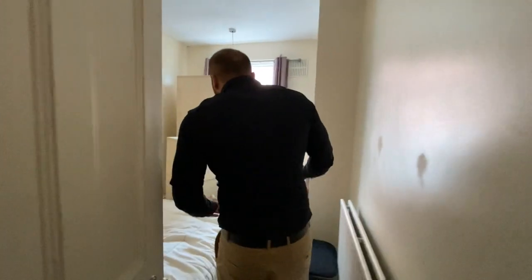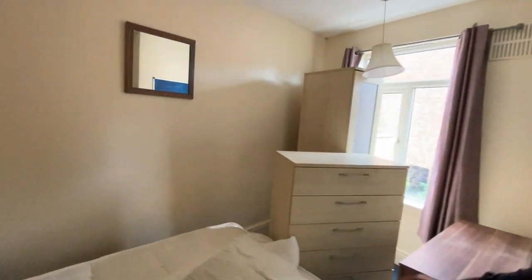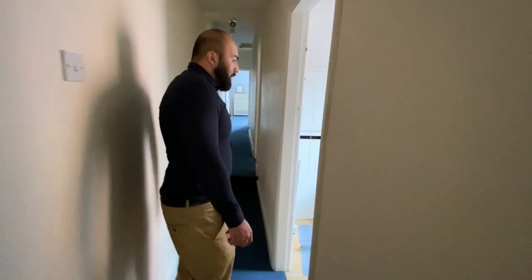So unfortunately, this room is not quite ready yet, but it's a good size room. It's going to have a double bed, a wardrobe, drawers, desk, chair, window to the rear yard. It will be ready soon, way before the student time starts, but it's going to get some sort of refurbishment, paint work, so that will get done as well.